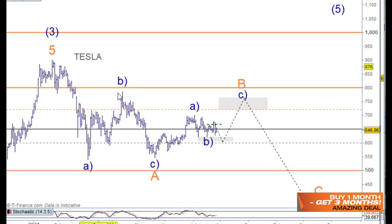With Tesla here, we're still looking for a move to the upside. It is giving us a little bit of a hard time in here. There is the possibility that it can pull back down lower into this area here. There's different ways you can count this as well, but the trick here is to understand that this move here is corrective, so we should be seeing further upside, but it can dip down to 600 or close to that first before going up. So we're just waiting.